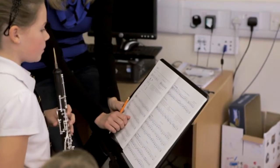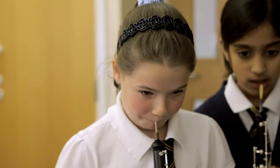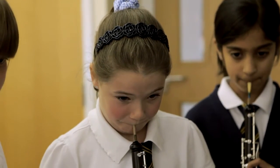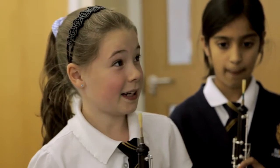And the continuous excitement of new ways of doing their music, of making sure that they get better and better and better. I watched the other day a group of the year ones. And at the door where they were playing outside were the reception children who don't have an instrument yet. They were all hanging on every note because they know in a few weeks' time, when they come into year one, they get their instrument.